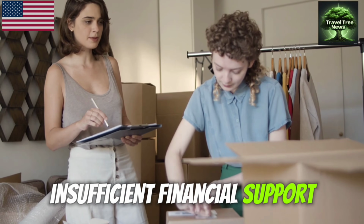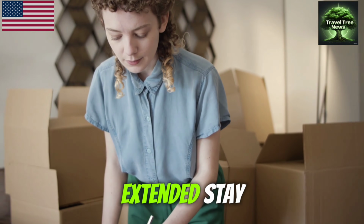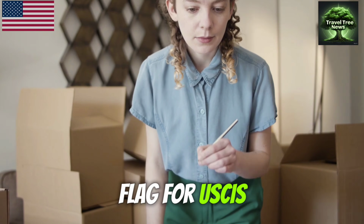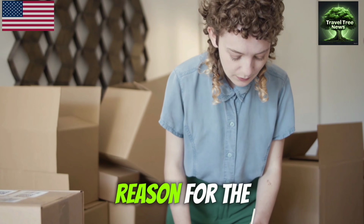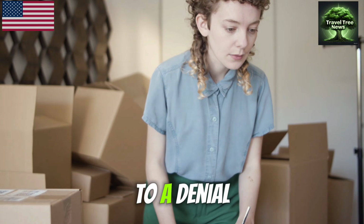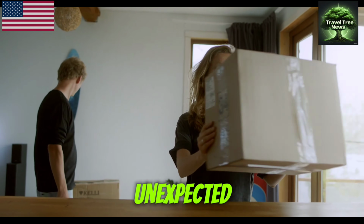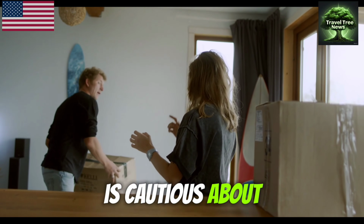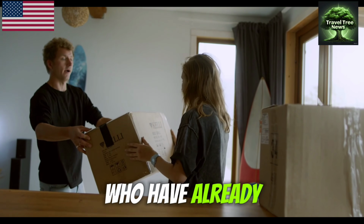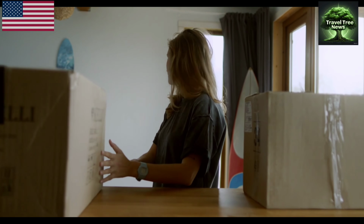Insufficient financial support. Failing to show you can support yourself for the full duration of your extended stay is a red flag for USCIS. Vague reason. A vague or unconvincing reason for the extension can also lead to a denial. Your reason must be compelling and unexpected. Overextending. USCIS is cautious about granting extensions to people who have already spent a significant amount of time in the U.S. on a visitor visa.